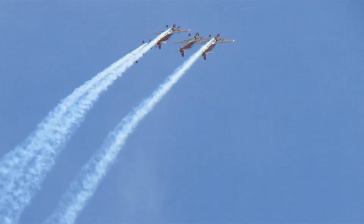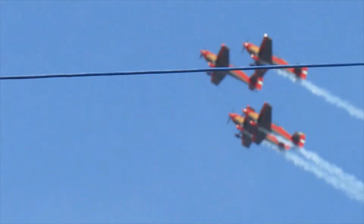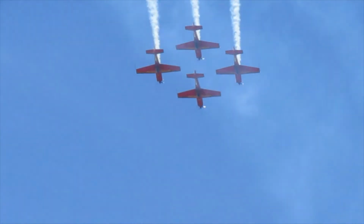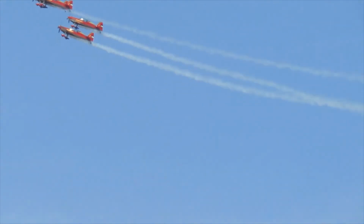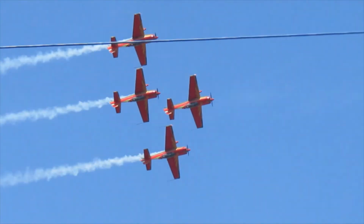Pulling up for the first quarter cloverleaf manoeuvre in the display in that tight box formation and diving down back to regain the main A-axis display line. The A-axis, the one parallel with the main runway, the B axis at 90 degrees onto that. Up into staying in this very close formation, an enormous barrel roll. And out of that, up into a Cubanate, pulling up.